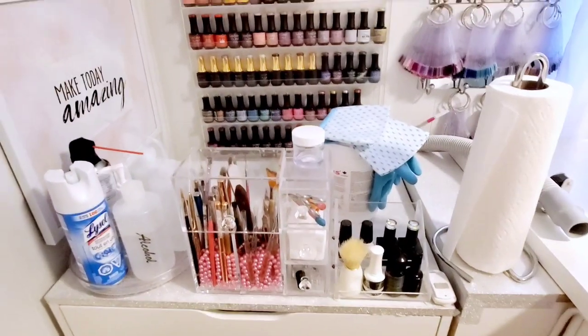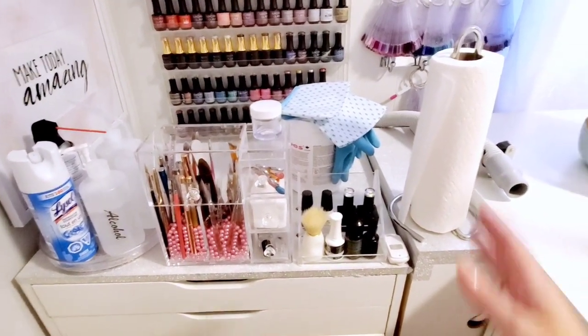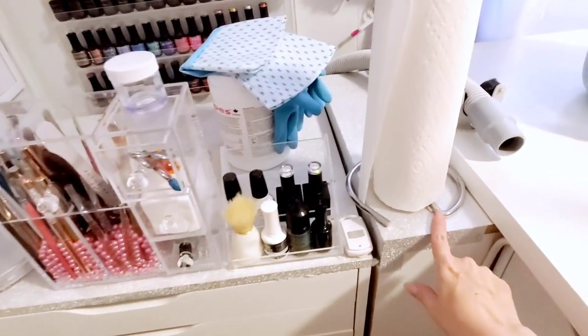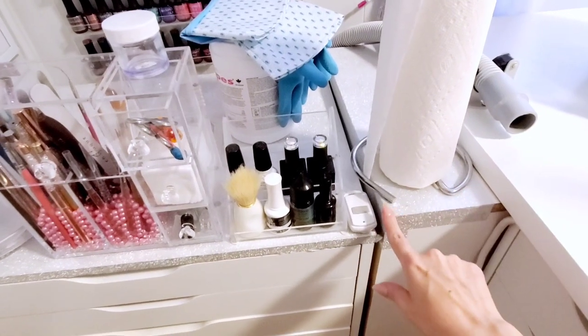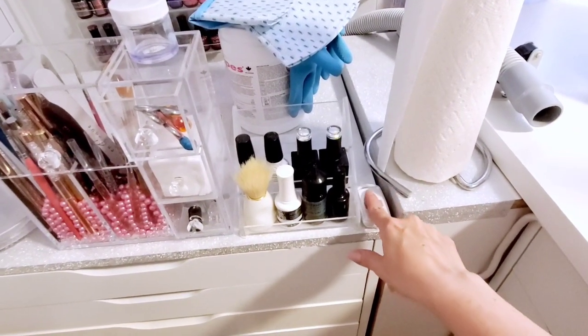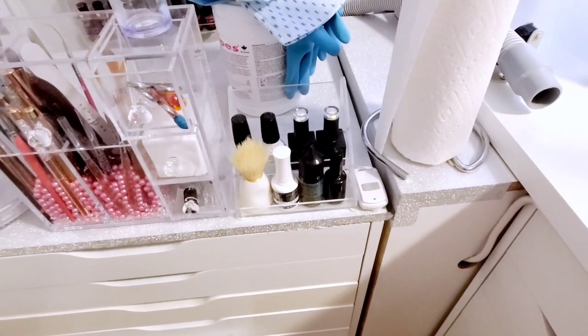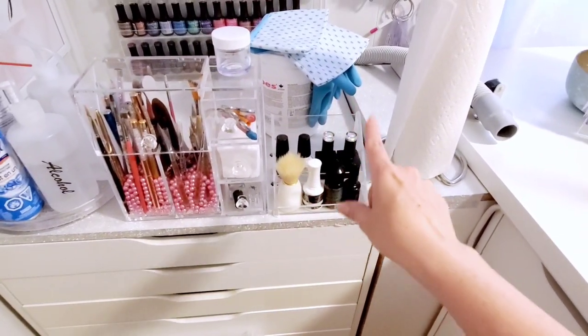And moving to the left side on top of my desk, I have some paper towel just on a dollar store paper towel rack. Again, it has been tacked down. This is my vacuum button, so I can turn my vacuum on just like so and turn it off. And this is just another little 3-tiered rack.